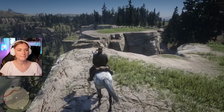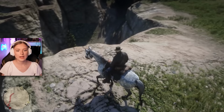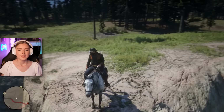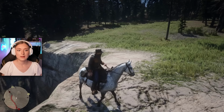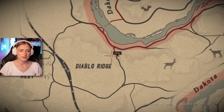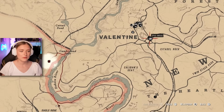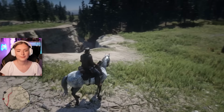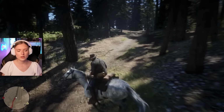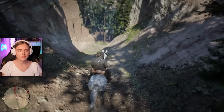Just lassoed him, shouldn't I? I'm sorry. It's a lawman. Is it what happens? Well, should I go pay off the bounty first? Can't really do anything about it. I'm sorry. Yeah. Wanted to get his horse, but I can't find it. It was pretty.